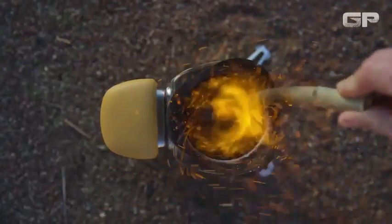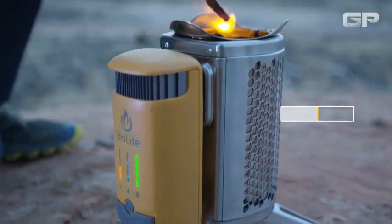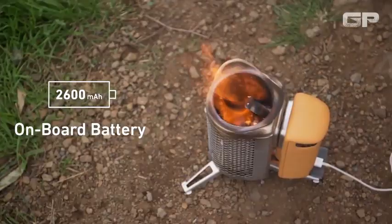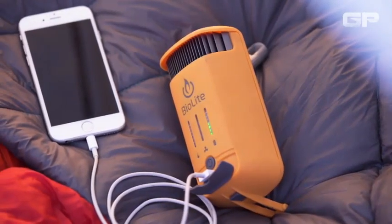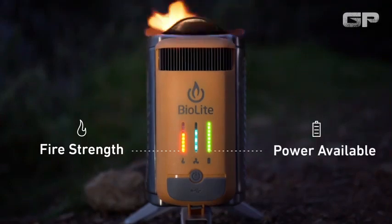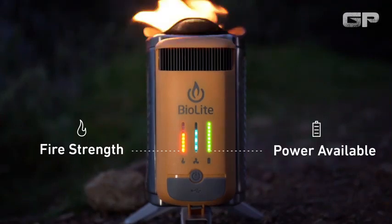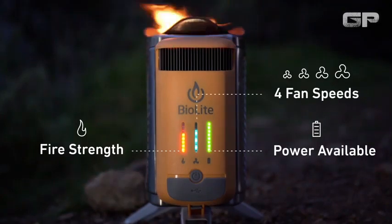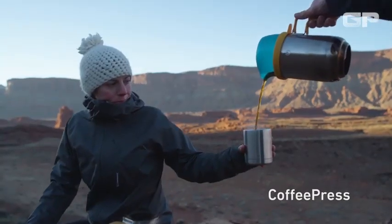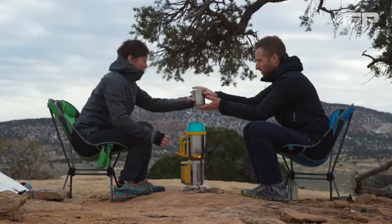Now with updated thermoelectrics, the Camp Stove 2 provides 50% more power than the Camp Stove 1 and incorporates an onboard battery so you can store your electricity for whenever you need it. The updated LED interface provides real-time feedback on what's going on inside and features 4 fan speeds to control the size of your fire. Integrate with BioLite accessories for a perfect camp kitchen that you can bring anywhere.